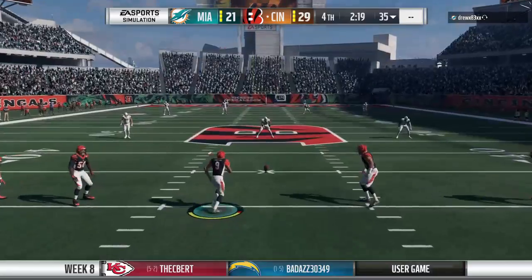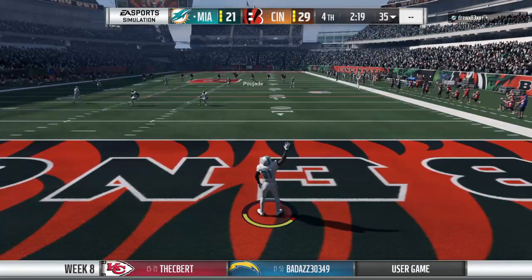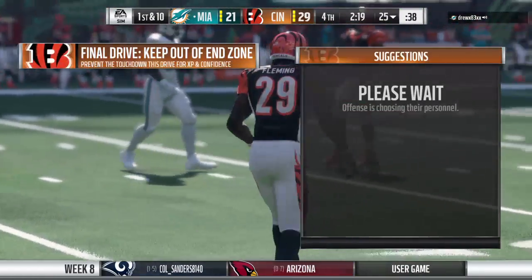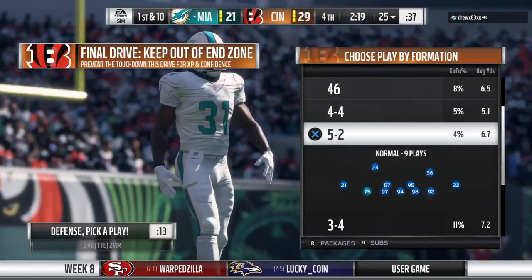Vinatieri out there to kick this one away. And they will not get a chance to return this one as it's through the end zone for a touchback. Out comes the Miami offensive unit now. They get set to take over.